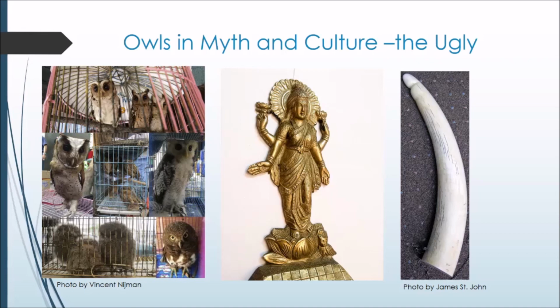And over on the right, we have an elephant tusk. And there's parts of Africa where owl eggs are more expensive gram per gram than elephant tusks. So obviously killing one elephant, you get a big tusk, it's very heavy, and owl eggs are pretty small and light. But there was a 2014 study that found owl eggs selling for $3,700 US in markets, and those were going to witch doctors. So that's where the owls in myth and culture kind of really comes into contact with conservation.